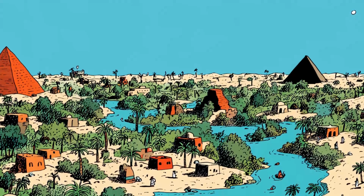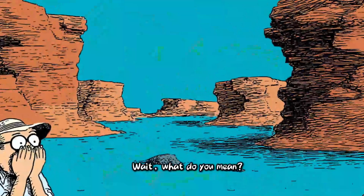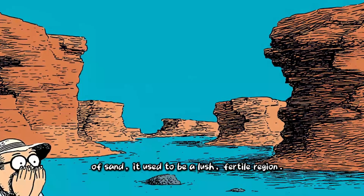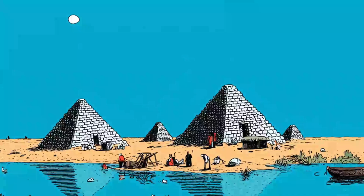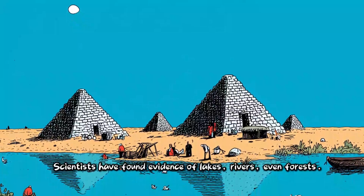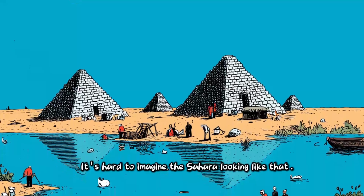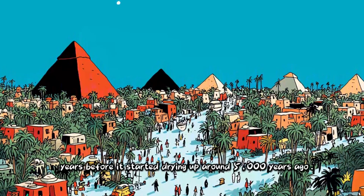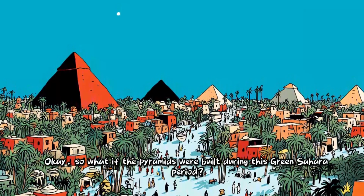You'd think so, right? But what if the Sahara Desert wasn't always a desert? Wait, what do you mean? The Sahara we know today, that vast expanse of sand, it used to be a lush, fertile region. You're kidding. The Sahara was green. Yep. Scientists have found evidence of lakes, rivers, even forests. Wow. It's hard to imagine the Sahara looking like that. I know, right? And this Green Sahara period lasted for thousands of years before it started drying up around 5,000 years ago. Okay, so what if the pyramids were built during this Green Sahara period?